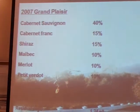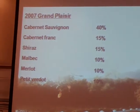The wine itself, you can see the blend: 40% Cabernet Sauvignon, 15% Cabernet Franc, 15% Shiraz, and 10% each of Malbec, Merlot, and Petit Verdot. The reason why I select those specific varietals: Cabernet Sauvignon, obviously, I would like that to be the backbone, to give the wine power and make sure that it has the potential to age for many years.